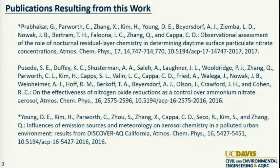If you're interested in more details, there's our report, as well as a few papers that we published based on this work. I'm going to focus largely today on results from this first paper and this third paper here, in reverse order.